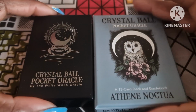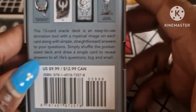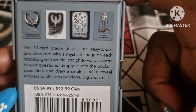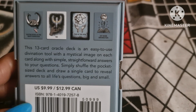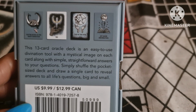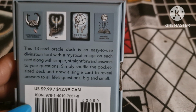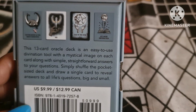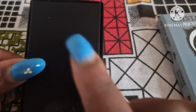Okay, so the black one comes in a pull-up kind of box, and the blue one comes in a box with side thumbs. Also, at the back of the blue box, it gives you a description. This 13-card Oracle deck is an easy-to-use divination tool with a mystical image on each card, along with simple, straightforward answers to your questions. Simply shuffle the pocket-size deck and draw a single card to reveal answers to all life's questions, big and small. And the indie deck has nothing at the back.